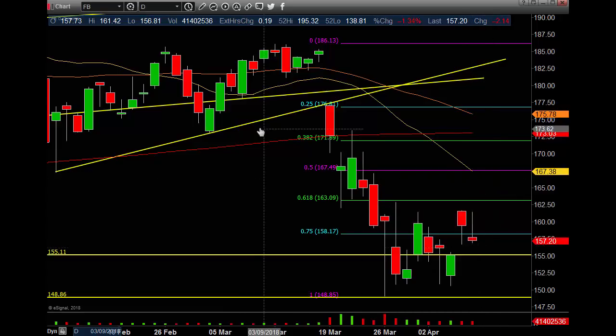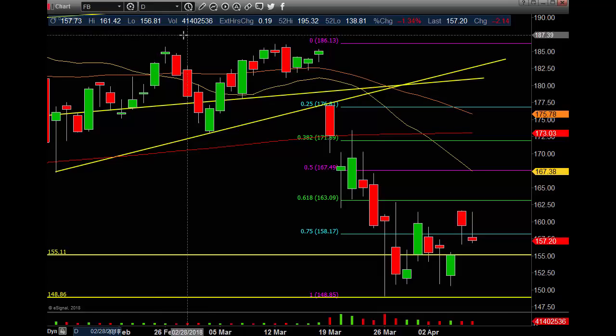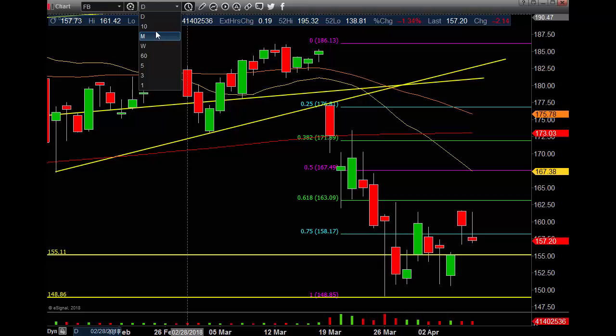Let's see what happens next week. If this one keeps consolidating, we will be testing new lows. I'm thinking options next week, guys. That's when we're going to have some major fun. But let's look at the weekly.